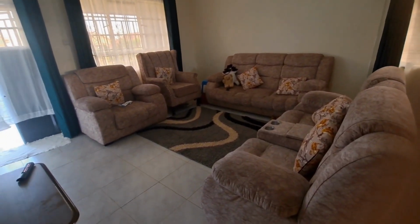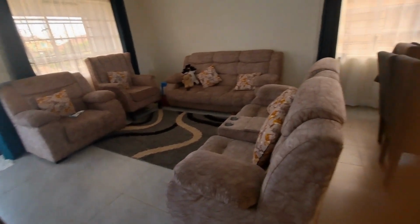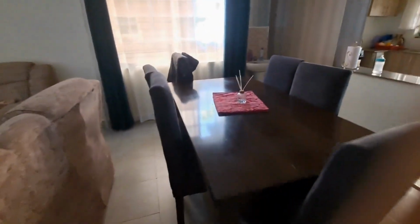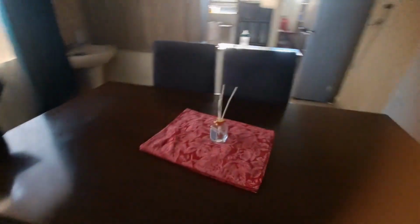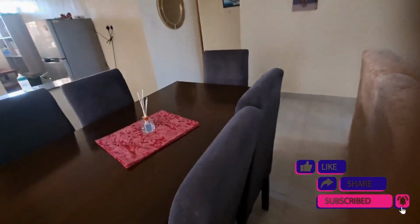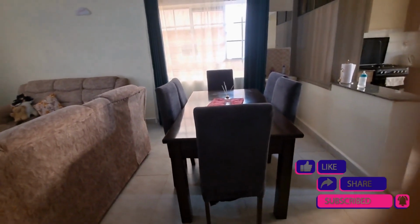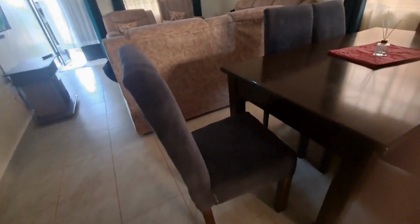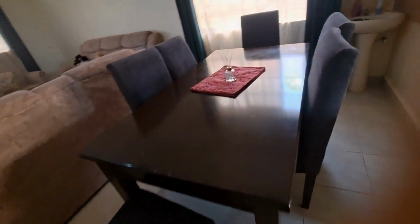So we move on to the dining area. The dining is just close to the sitting. Dining of 6 people. This is my jacket, but I can remove it so that I can give you a clear picture. That's right. So this is how the dining room looks like. Yeah, so comfy. So nice. You see? A six-seater.